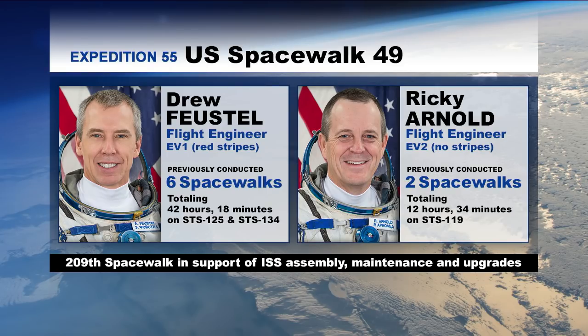As is always the case, both spacewalkers will be equipped with helmet cameras to provide flight controllers and you with the up-close personal views of the work they're conducting outside the station. Today, Drew Feustel's helmet camera will carry the number 17 in the lower right-hand corner of those images once the crew makes its way outside of the Quest airlock. Ricky Arnold's helmet camera will carry the number 18.